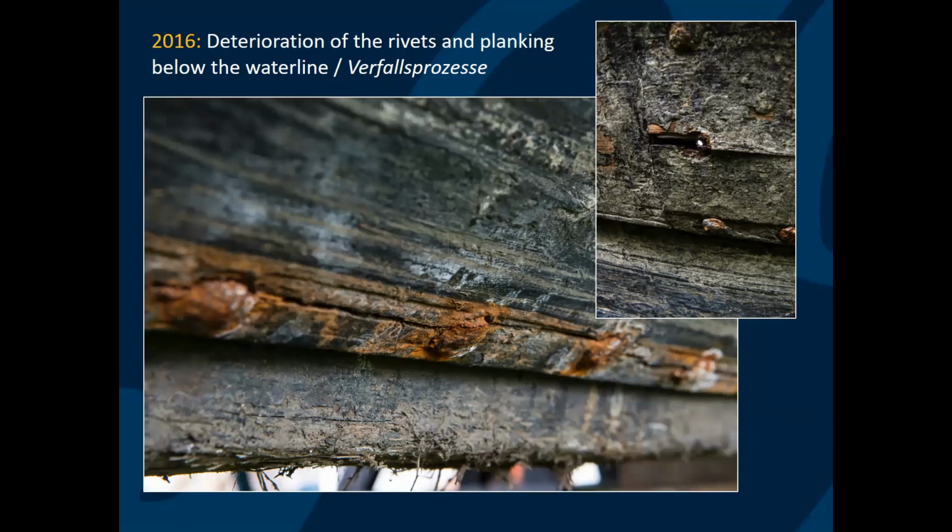In 2016, this is the situation below the waterline. What you can see here are the iron rivets that hold the planks together, or what you can see is the rust where the rivets are sitting. And what happens when these rivets rust is they expand and they crack the planks. And you don't need to be Einstein to realize that cracked planking below the waterline is not what you want on the ship. So at this stage in 2016, looking at the state of the hull, it was either repair the entire bottom of the ship or give up. So the decision was made to give up and retire the ship on land.